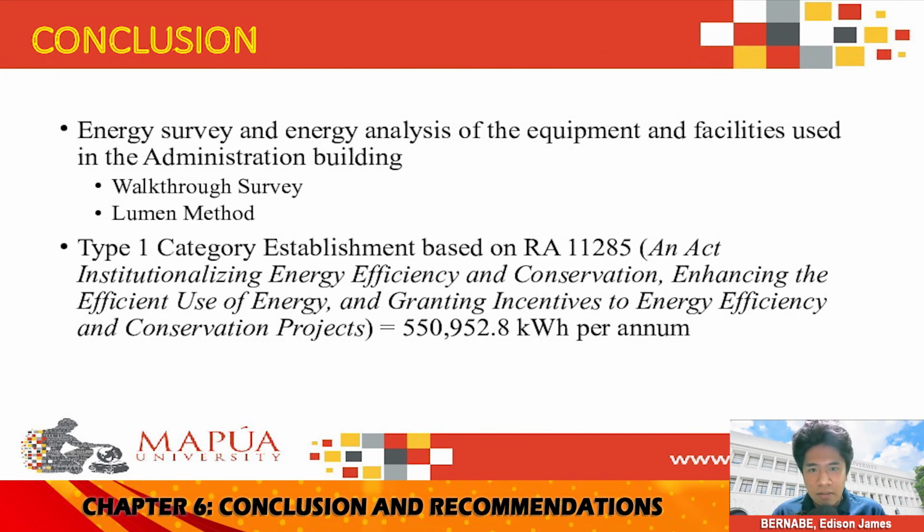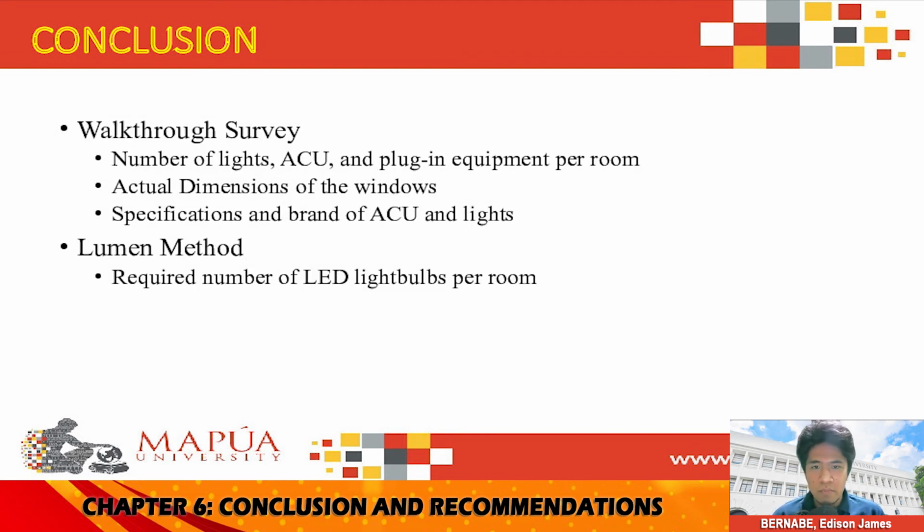I'm Edison Bernabe, discussing Chapter 6, which covers the conclusion and recommendations. For the conclusion, the researchers were able to conduct an energy survey and energy analysis of the equipment and facilities used in the administration building by conducting a walkthrough survey and using the Lumen method. Based on the survey, the administration building categorized itself as a Type 1 establishment in RA 11285 with a total energy consumption of 550,952.8 kilowatt-hours per annum. The researchers did a walkthrough survey in which the specifications, brand, and list of equipment, ECUs, and number of lights per room were gathered.